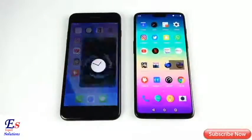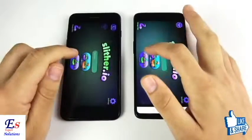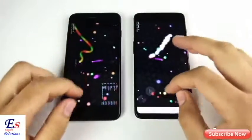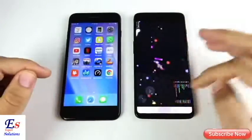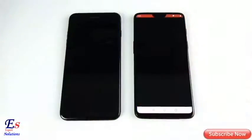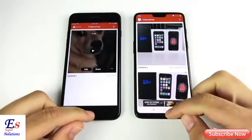Let's go into Slither. You can see Slither, that's the OnePlus 6, and let's hit play against AI. About the same. Oh, big worm, got him. Okay, let's come home, let's get out of there. Those things are scary sometimes. Let's get into Video Shop. You can see Video Shop first on the right, then on the left.